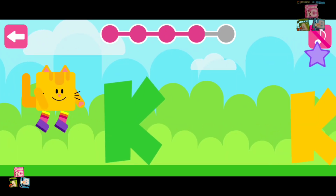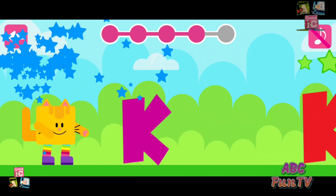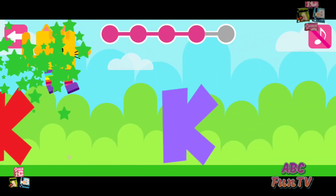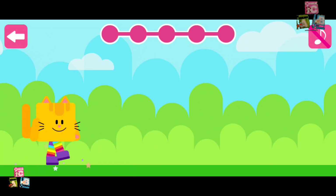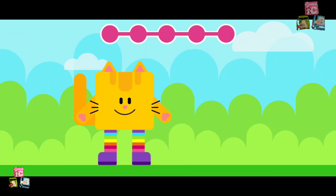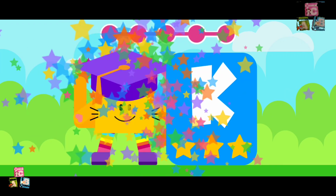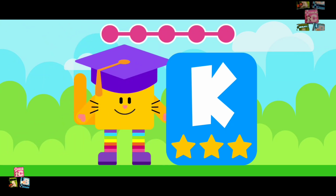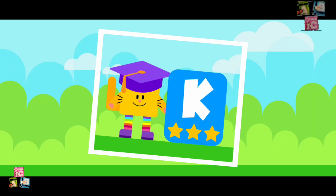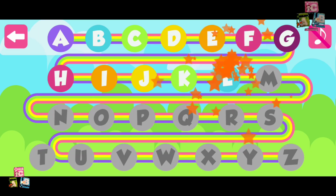Oh, I'm ready to jump! K, K, K. Great! Congratulations! Here is your diploma! Yay! Ready for a nice photo? Congratulations! You've unlocked a new letter!